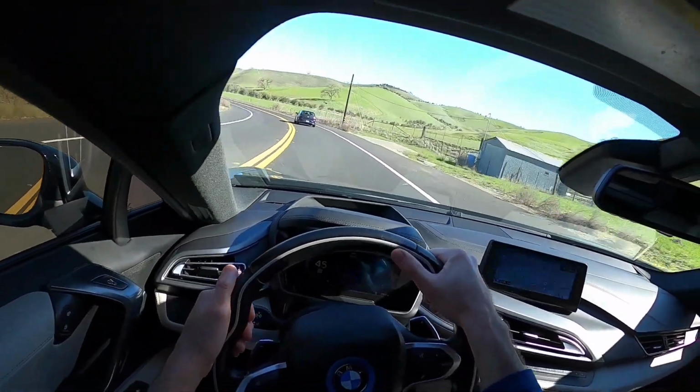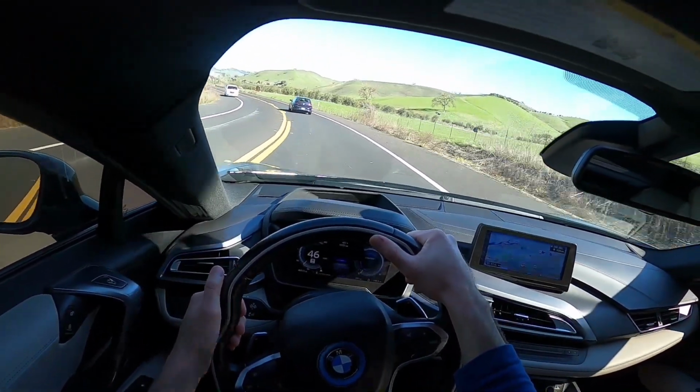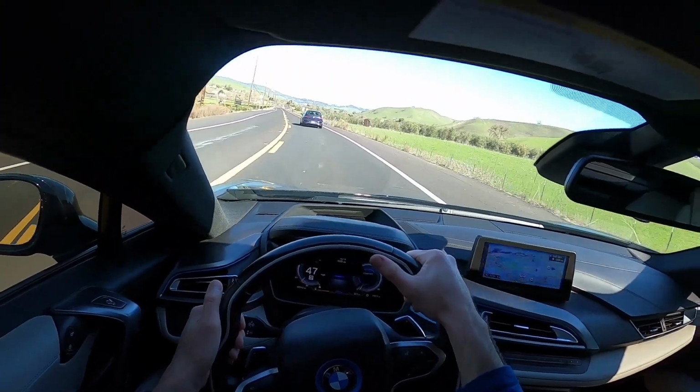I mean, the handling is very precise. The car goes where you put it. It's extremely precise, but yeah, it is light, no doubt about it.